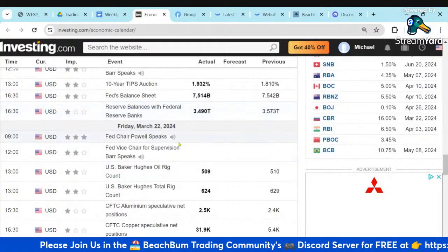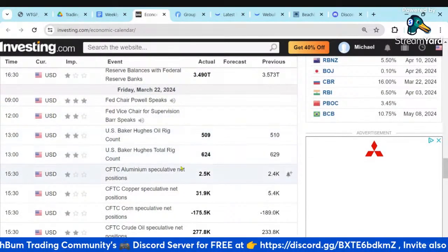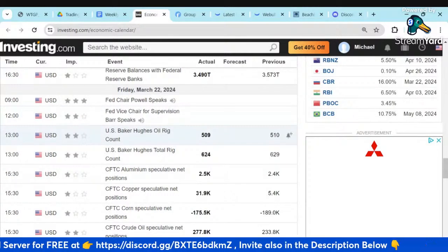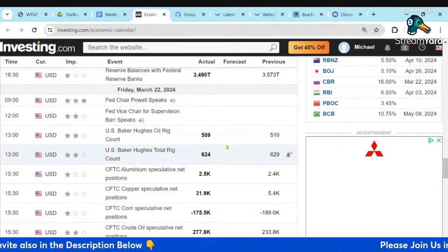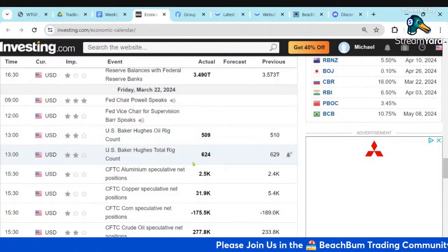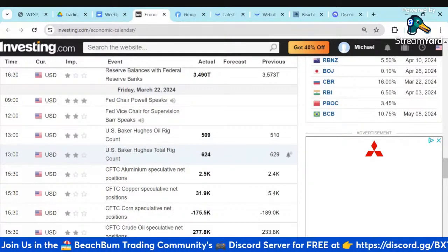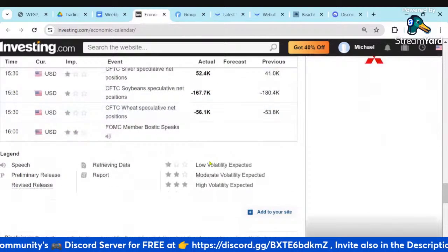And again, now we've got Fed officials starting to talk again, so we'll hear differing opinions. Do they think 3? Do they think 2, 1, etc.? So again, that could cause some level of volatility. Baker Hughes oil rig count dropped. So again, it's interesting. It had been climbing for about 2 weeks. The total rig count dropped. So again, the supply is being reduced. Prices went up. So expect oil prices to continue to be high.